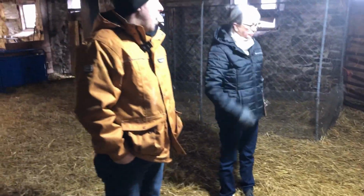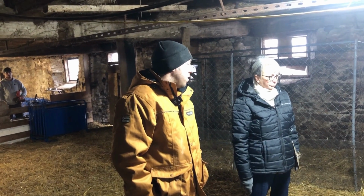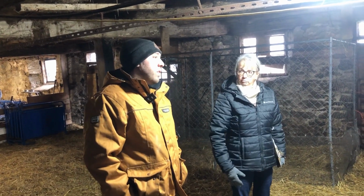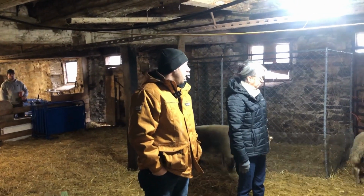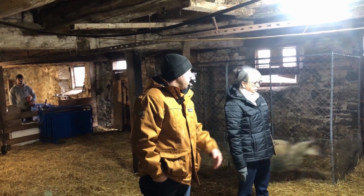Still good meat profile, but just slower growing. So obviously for the meat market, not as desirable. And when do you shear them? So we shear once a year in the spring. So they don't have any wool in the summer, so they can stay cool. And then later on, in the wintertime, they grow their wool to stay warm.